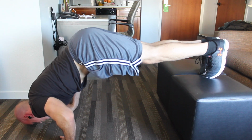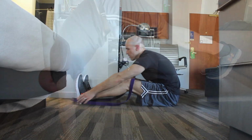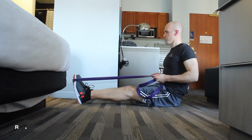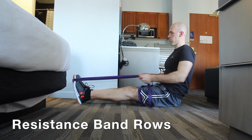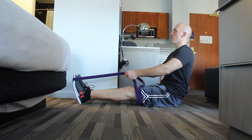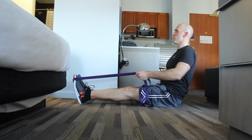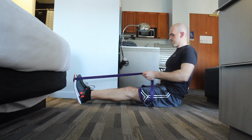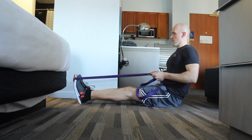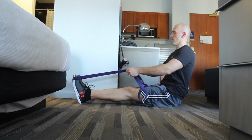Since I was doing circuits, I repped out these decline pike push-ups as much as I could, and then moved right on to the next exercise without any rest. So I couldn't bring my pull-up bar, but I did bring a resistance band in my suitcase, so I was able to do resistance band rows. Basically, you just wrap the resistance band around the top of your feet when you're sitting on the floor like this, and pull it backwards. You're mainly using your upper back muscles, but also your upper arms, like your biceps, to pull that band taut and squeeze your upper back at the end of the movement.